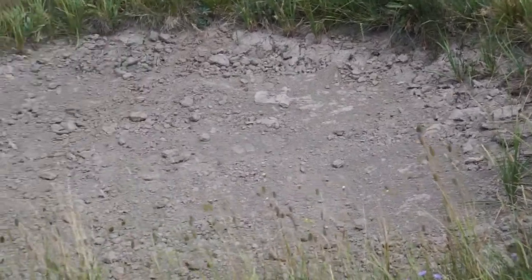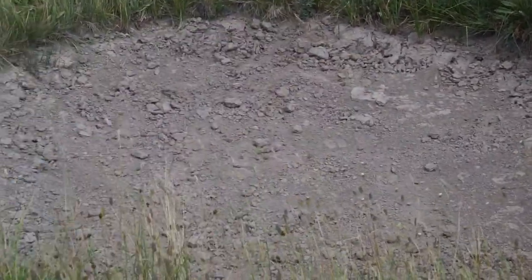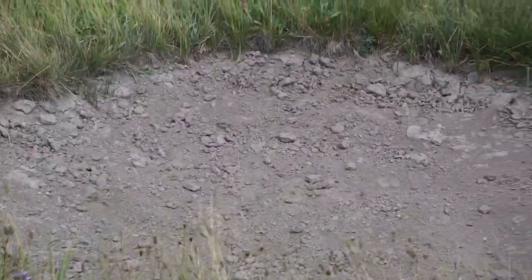This is where the buffalo lay down and kind of take dirt baths. It's like a perfect circle.